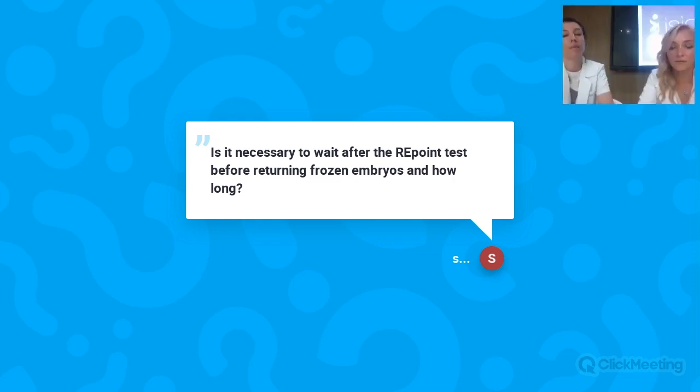Okay, for the results, we need to wait a maximum of 4 weeks. So if you have frozen embryos, there is no necessity and no influence to be at this stage. We can do this test, and after the results, we can set the embryo transfer day according to the results. And very important, prepare the patient exactly the same as in the cycle when we make the embryo transfer.